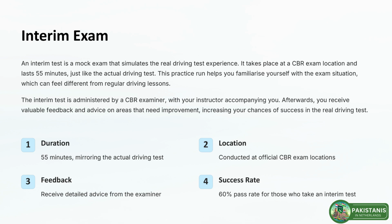Tips for success in the interim exam. Treat it like the real test. Follow all road rules, be mindful of your surroundings, and stay calm. Take notes on the feedback. Use this valuable input to refine your skills in the days leading up to your final test. Focus on consistency. Regular lessons leading up to the interim exam will ensure your driving skills are polished.